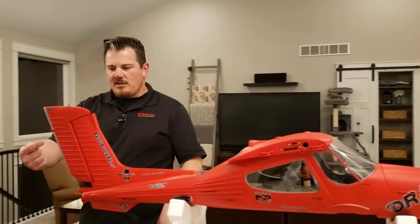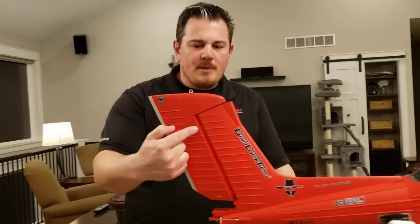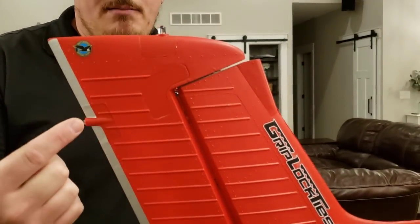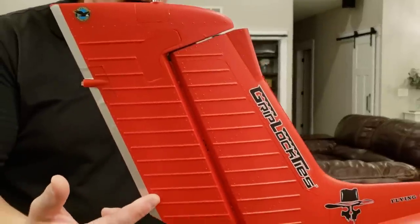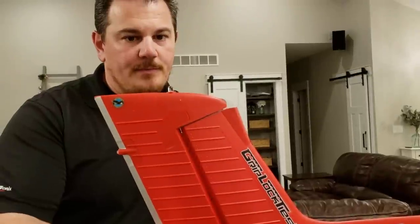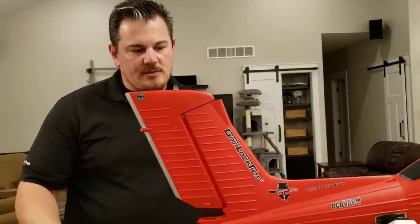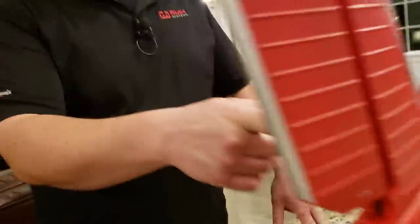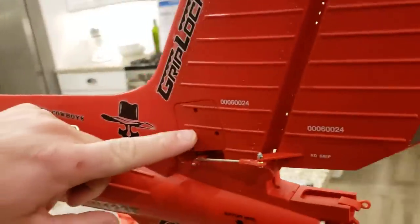One thing I didn't mention in the unbox is these hinges on the rudder. This is a big, well-reinforced, beautiful rudder. And there are 1, 2, 3 hinges that are embedded in the foam. It's not just a pinch hinge. So that's very good. And then also, if we can show them this, there's serviceability here, okay?